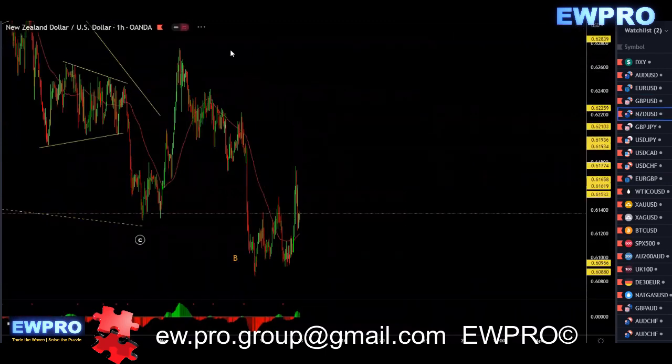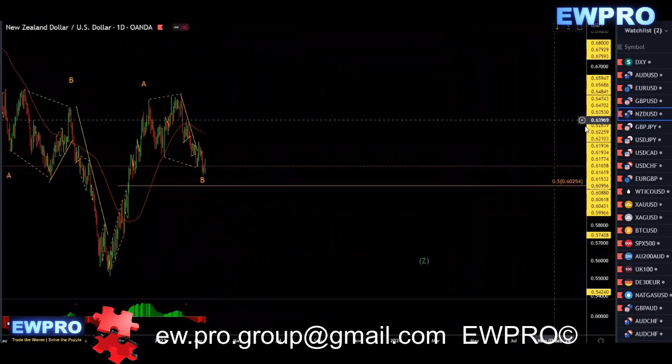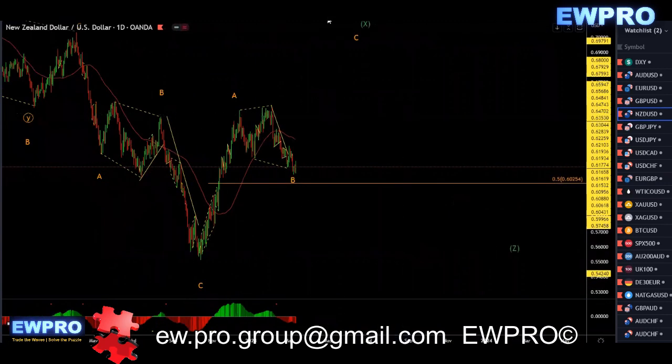NU on the daily, very similar to GU. This was nice because we had that bullish divergence, break of the top. I'm just looking for a correction. We're getting that correction. I was looking for a correction down to this 50 fib, but it turned into a flat, as some sort of an A, B, C, as an expanding flat. So it may not get down to this 50 fib.